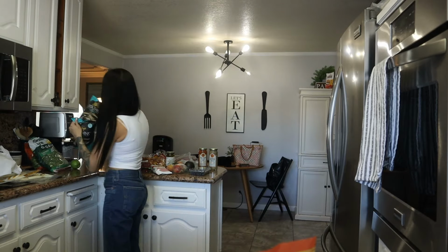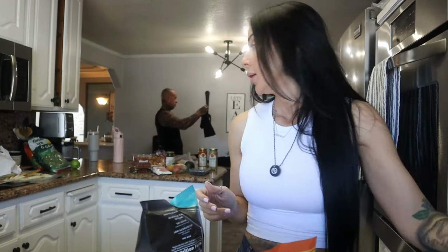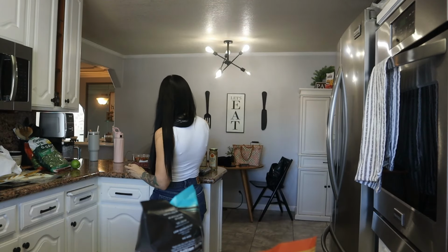Okay. Picked these up at Safeway. That's the only place I can ever find them. The pita thins, because you get more volume for the same amount of calories because they're super thin. So instead of just 7 pitas, you get like 13 pitas for the same amount of calories. And so it stretches it when you're using it as a dip. So stocked up on those. Got a couple of those. I got peaches, avocados. Mike got some jalapenos.